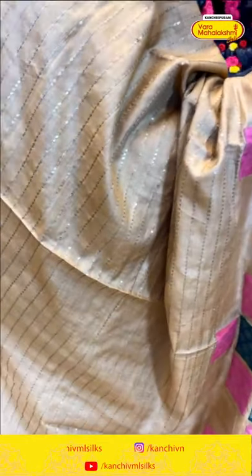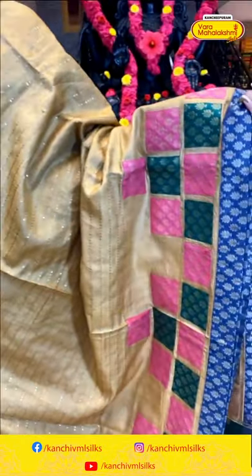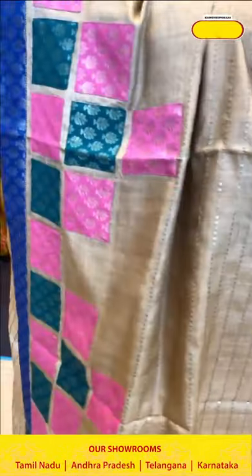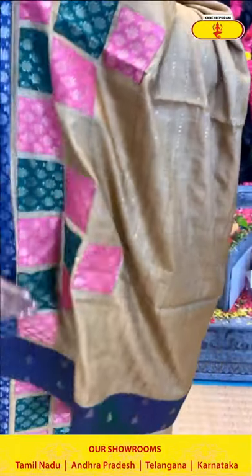Which is in beige color, where the body has sequins in lines. Border has florals in patchwork, with a running border pallu and a self blouse.